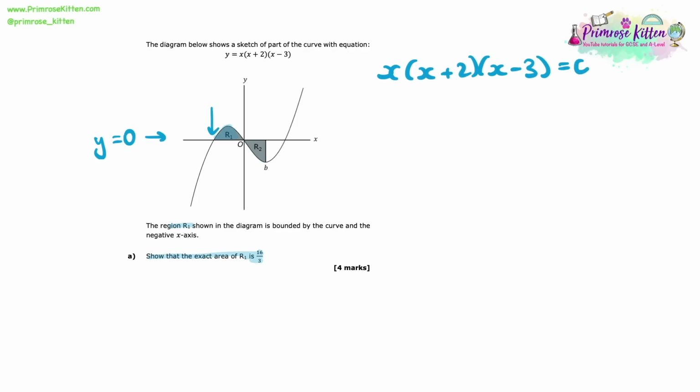So if we take the curve x(x plus 2)(x minus 3) and we equate it to 0, we can see that we get 3 solutions. We get x equals 0, x equals minus 2, and x equals 3 as well. So that means, looking at this curve, that the coordinate that we need is when x equals minus 2.